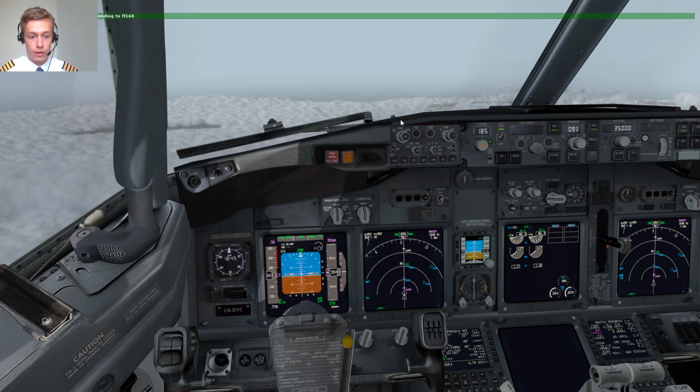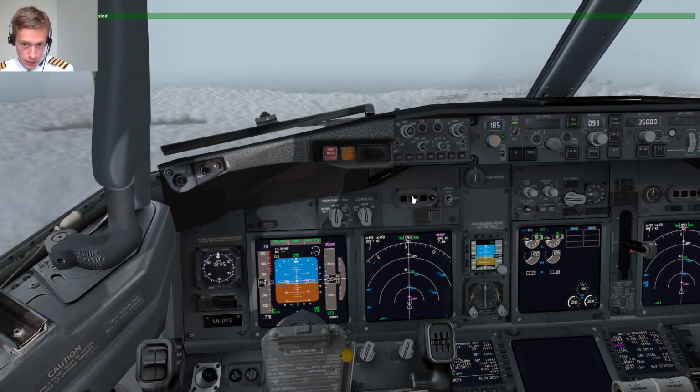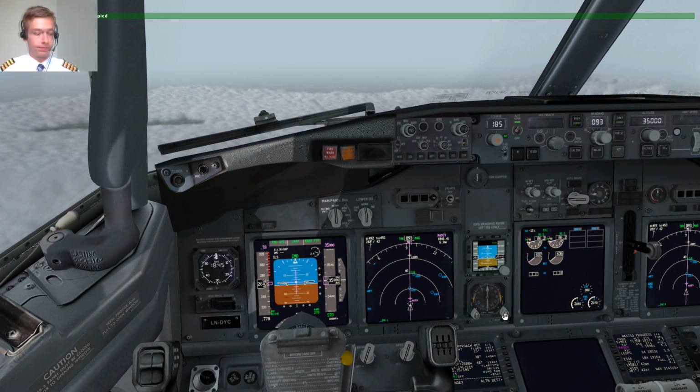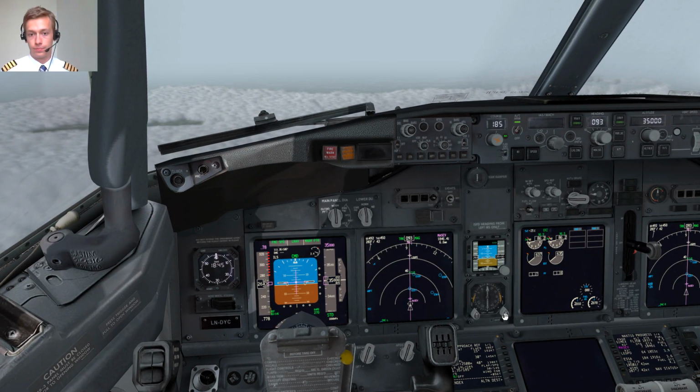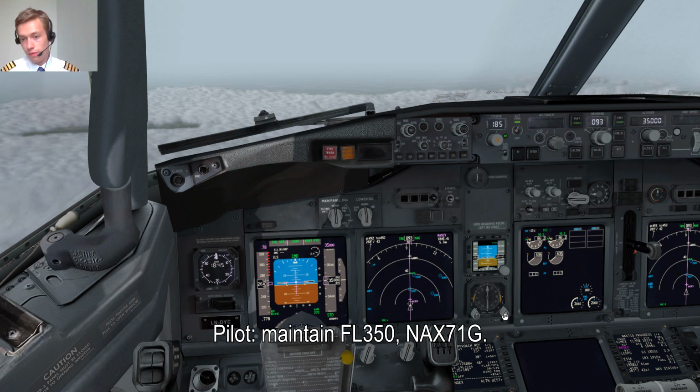Top of descent coming up in 40 miles. Zoom in a little so I can see the screen a bit better. Maintain flight level 350, Norwegian Shuttle 71 Golf.